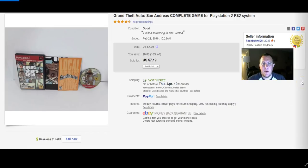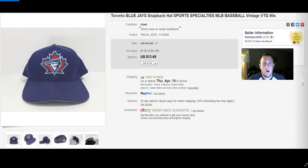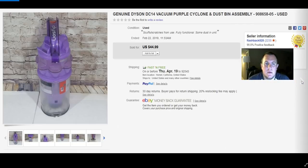Not a big deal, but happy to get that off my shelf. Blue Jays hat, sold this on a best offer of $10. It was at $13.49 on sale. Took a best offer of $10. Like I said, that's kind of where I want to be low-wise on my hats, so I can still make $3 or $4. Paid a dollar for the hat.